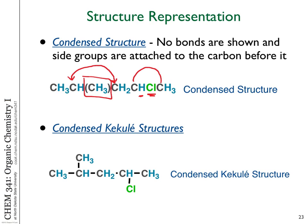Another way to do this, which is a little bit easier to see, is just to write the number of hydrogens rather than each bond to hydrogen, but still write the covalent bonds between the other atoms and carbons. So I refer to this as a condensed structure in a way. You'll see me use that method quite a bit.